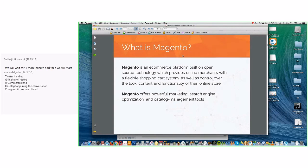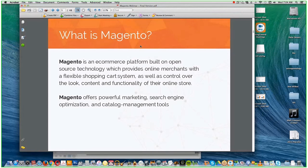So Magento, for those of you who are not already familiar, is an e-commerce platform that's built on open source PHP technology. And it provides online merchants with a very flexible shopping cart system and control over the look, content, and functionality of their online store. This is very different than a lot of the closed proprietary e-commerce systems that are out there that don't afford that kind of flexibility or ownership that you get with Magento. Magento offers very powerful marketing, SEO, and catalog management tools.